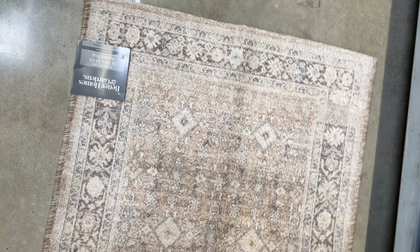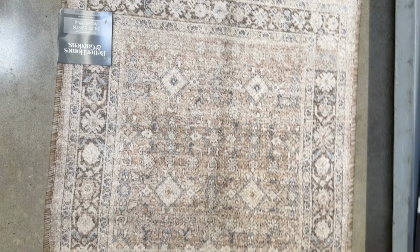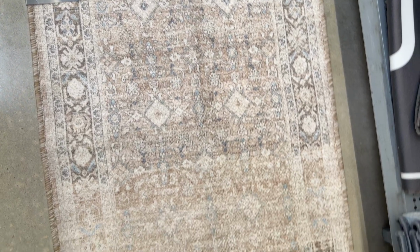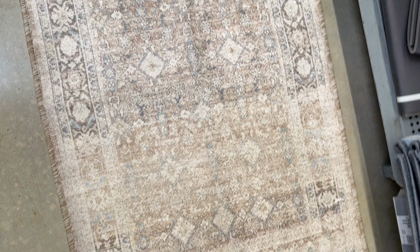Oh, and real quick, let's stop at the rugs. This rug matches my color scheme at Summer Hill, but I can't decide where I'd put it. Should I grab it? Let me know in the comments.